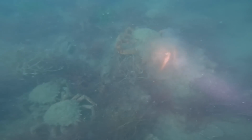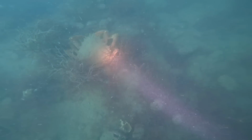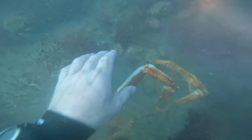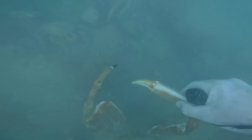I headed back down to fetch a different spider crab, but this time I thought I'd give their claws a squeeze whilst I was actually down there, rather than bring them up to the surface unnecessarily. But it turned out that every crab that I touched was in fact soft, which probably explains why they're all sticking together, to protect each other in their vulnerable state.